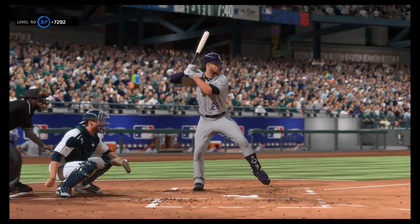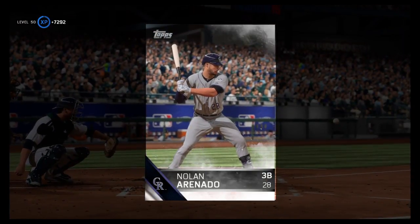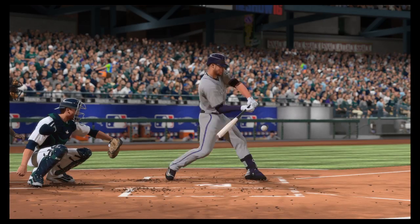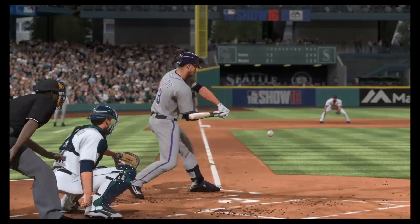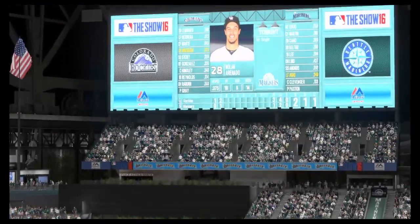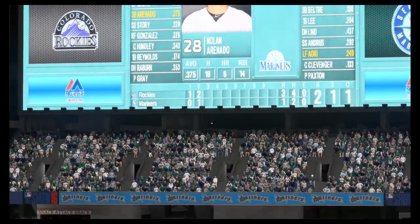A handful of fine individual performances to choose from in this one, boys, but what do you say we go ahead and let this man take home the hardware? He's our top player of the game. Yeah, Matty, he definitely led the way. You'll see there, he turned in a 4-hit performance, and that definitely keyed his guys to the victory.